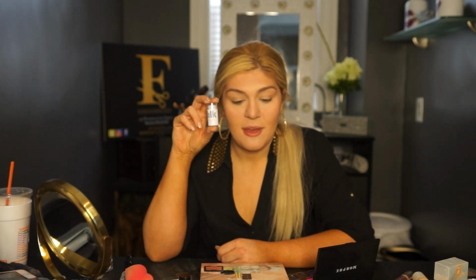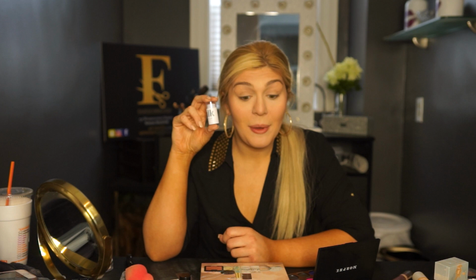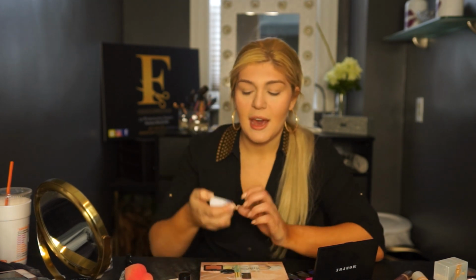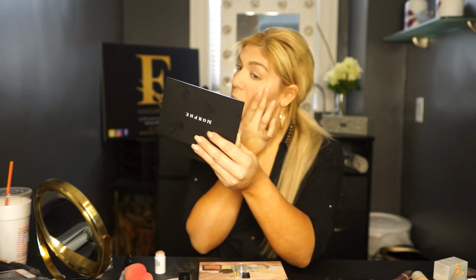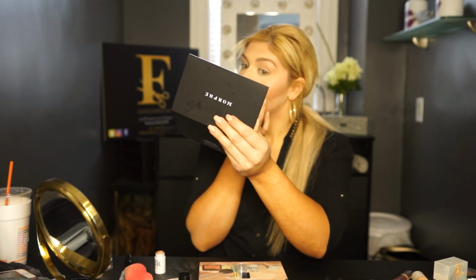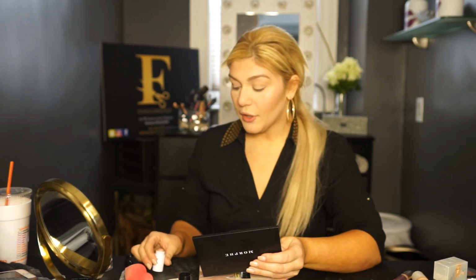So what I usually like to do is I usually set my face with like a Fix+ spray, but I do that more with powder highlighters, so that way it really gives it a glow when you wet them a little bit or wet your face. But this is already a cream, so we don't really have to do that. You just take the stick and go to town. And then I just like blend it, usually again, cream or liquid, you kind of blend in with your finger. I don't really need to use a brush or a beauty blender. If you're one of those people that likes a really subtle glow, this is probably for you.